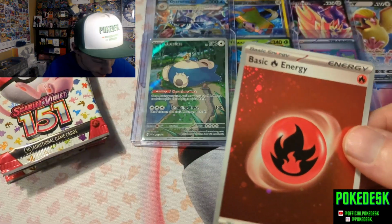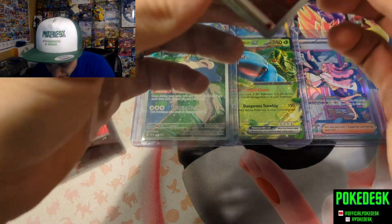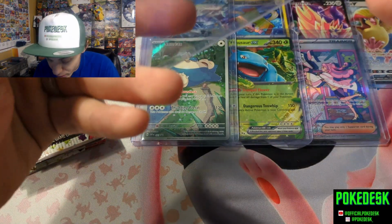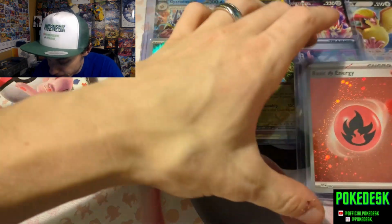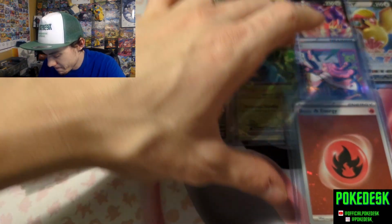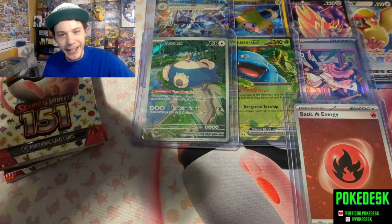Okay, that is a win. I will take that. That is the only energy we needed. So we now have all of the holographic energies. We can click that button to stop pulling them entirely. That's not a thing, huh?